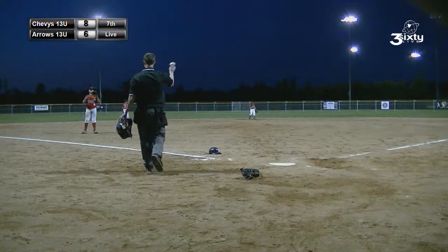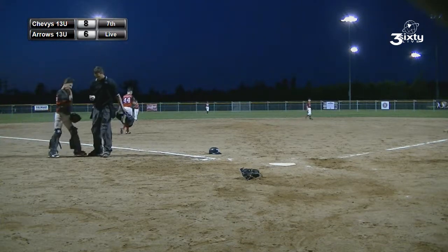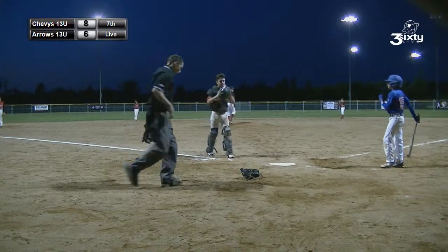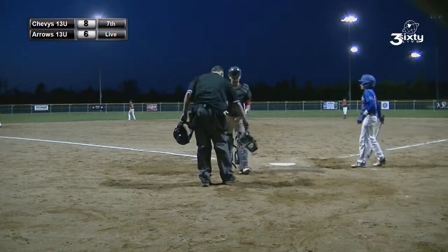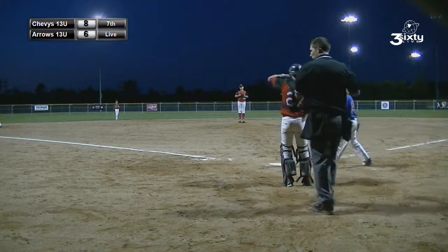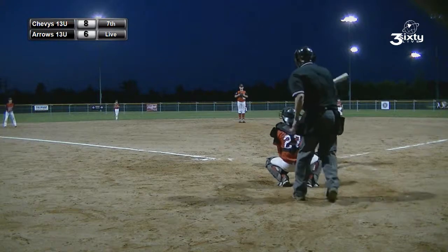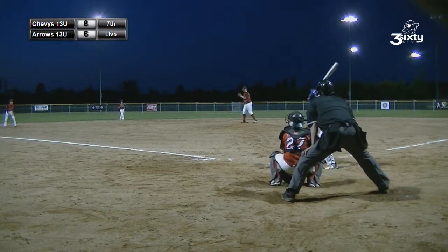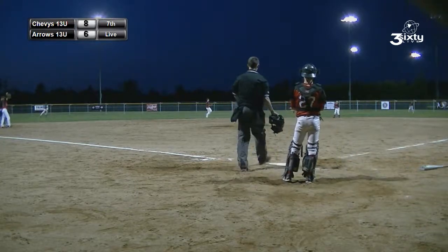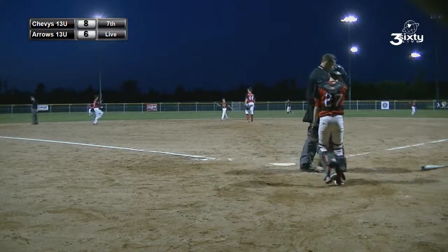So again, for Summerside, a 10-0 win over St. John's, a 13-7 win over Port Cities, although that game was tied at 7 going into the bottom of the 6th, and the Chevys put up 6 runs in the bottom of the 6th to get that victory. And now here a very close, hard-fought game against Dartmouth. For the Arrows, that one a looping ball right into the mid of McDonald for the first out.